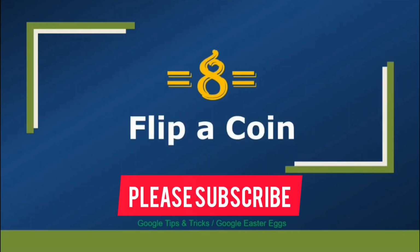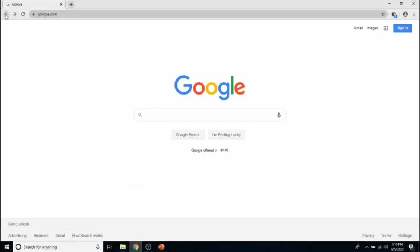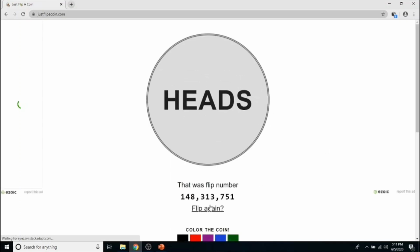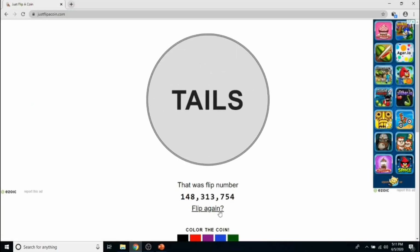Number 8. Flip a coin. Don't have a coin to flip? Ask Google to do it for you. You can also change the color.